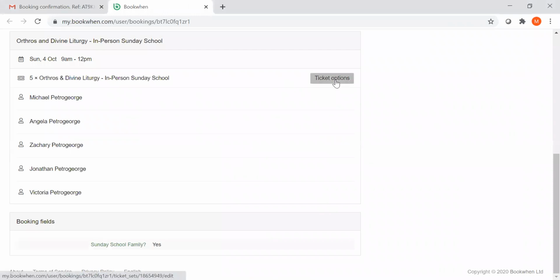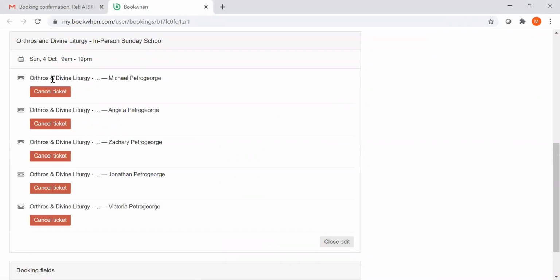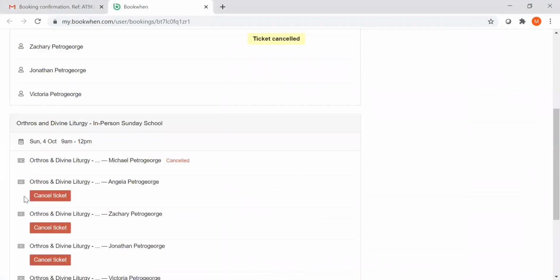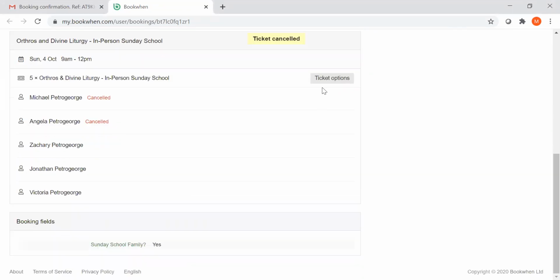Scroll down and click Ticket Options and cancel the ticket or tickets you wish to cancel. You can choose to cancel one ticket or all of your tickets for that service.